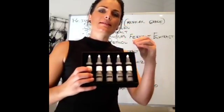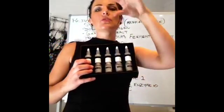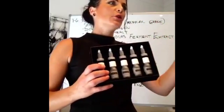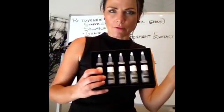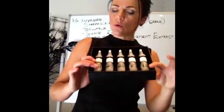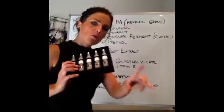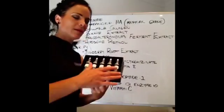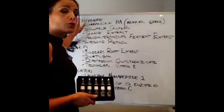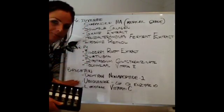So there's no need as a clinic to have 3 different boxes of serums treating 3 different types of skins, costing you $20 per treatment for all those different ones, equaling like $60, when you can have one serum that treats all of that at $6.70 per treatment. So what sort of ingredients do we have in here that treats all those different skin conditions? First of all, to rejuvenate, to clarify, and to brighten.